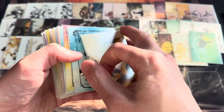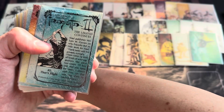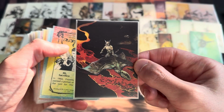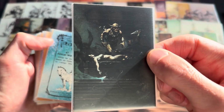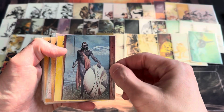This is the Return of Jonger. He's fighting a dinosaur. He did Thor. So Thor is fighting this dinosaur in that picture. There's a sacrifice being depicted in that painting. African warrior.